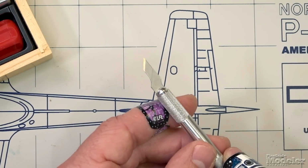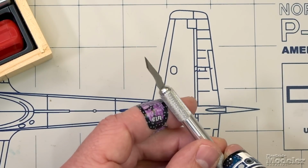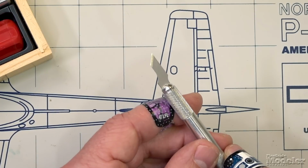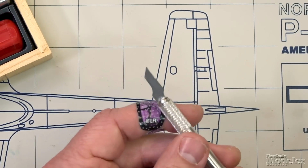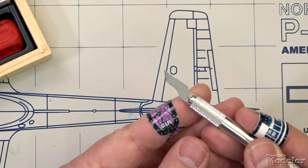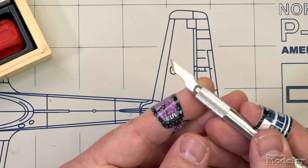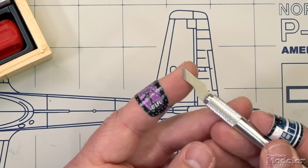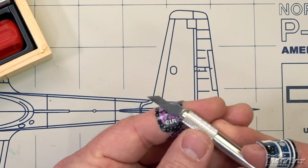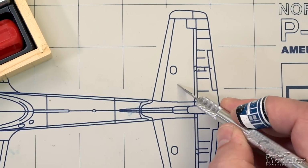Here we have a number 16 hobby blade, also called a scoring blade. These are perfect if you want to rescribe panel lines. You can also use them for cleanup and a lot of the same sort of tasks that you're going to use a number 11 blade for. Obviously, you don't have the same length of cutting surface.